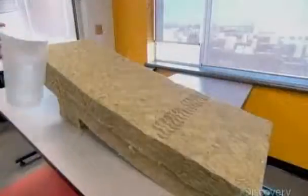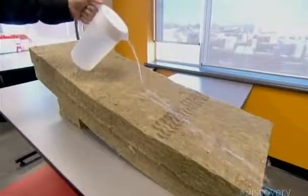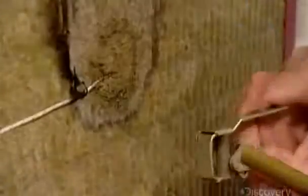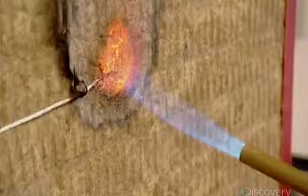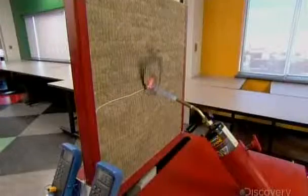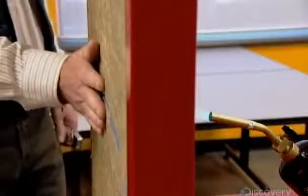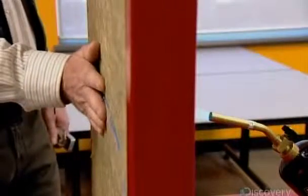To demonstrate stone wool's water-repellent qualities, they pour water directly onto the surface. There's no absorption. The water just runs off. In this routine test, a worker torches the wool, and it doesn't catch fire. Stone wool can withstand temperatures of almost 1200 degrees Celsius due to its natural properties. It's even cool to the touch on the other side.